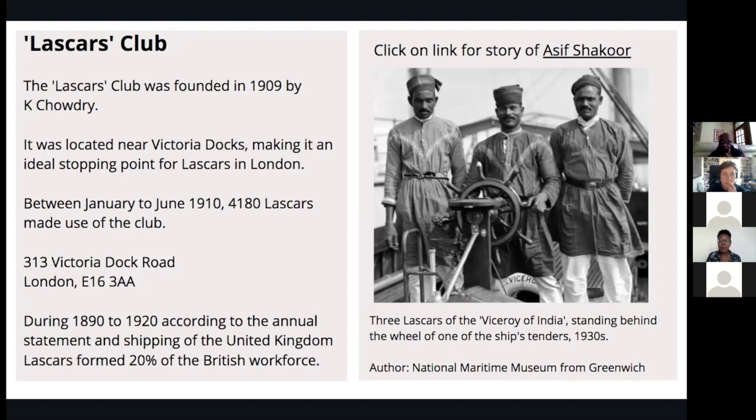And can you imagine, between 1890 and 1920, the Lascars formed at least 20% of the British workforce. So is anyone familiar with them? No? First time hearing of it? Yeah. And there's a really interesting story.